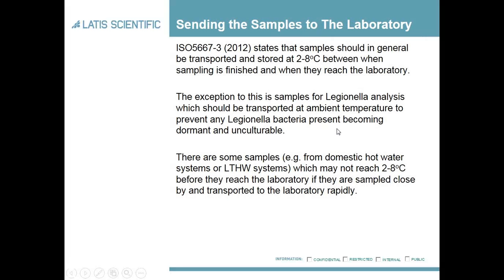Okay, so when you're sending in samples, ideally the majority of samples should be stored at 2 to 8 degrees refrigerated. Obviously the exception is Legionella, which should really be transported at ambient temperatures, around about 20 degrees. For the majority of samples, they need to be to the lab within 24 hours from the point of sampling. Legionella, you get a little bit of leeway, but the ideal way is still to get it to the lab as soon as possible. And this just stops the amount of growth occurring in the bottle from affecting the results. We want to try and get a snapshot of exactly what was going on in the system at the time of sampling.